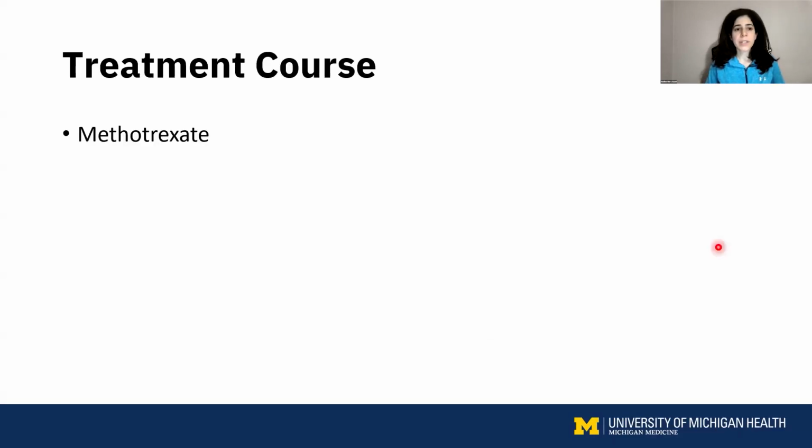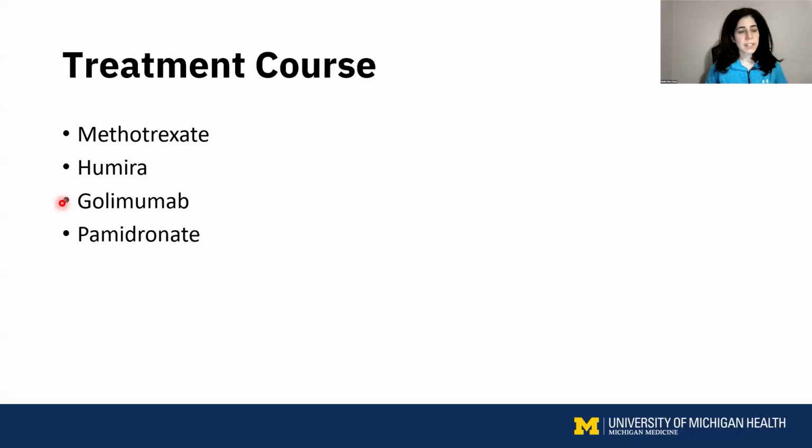Now, in a later talk this morning, you'll hear more about treatments in autoinflammatory bone disorders, but just to describe this patient's treatment course, she was initially treated with methotrexate, didn't have full improvement, so Humira, a TNF inhibitor, was added on. What happened for her is that she developed psoriasis while taking Humira and developed gum swelling with methotrexate. So she was actually switched to golimumab, which is another TNF inhibitor, improved with golimumab, but still had a persistence in her lesion. So pamidronate, a bisphosphonate, was added for a few months, still didn't have a clear resolution of her lesion. So stayed on the golimumab.